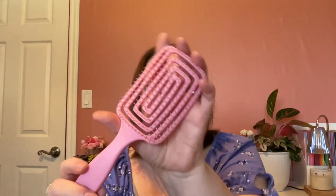The next item I got was a hairbrush. This was $1.74 when I purchased it. It is currently $4.49 and you can get it in 5 different colors. They have it in the pink color that I got. They have it in a purple, like a pale purple color.